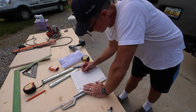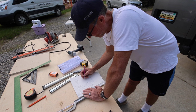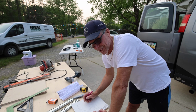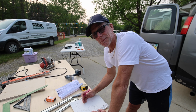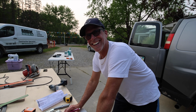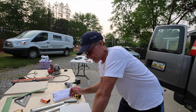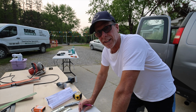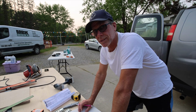Craig, would you care to explain? Explain? So yes, Kyle and I just figured out his little toilet carport. And now I'm just writing out my dimensions for sides, back, and top. Make a cut list, measure twice, three times, cut once.